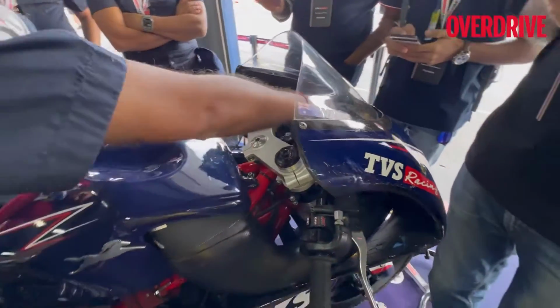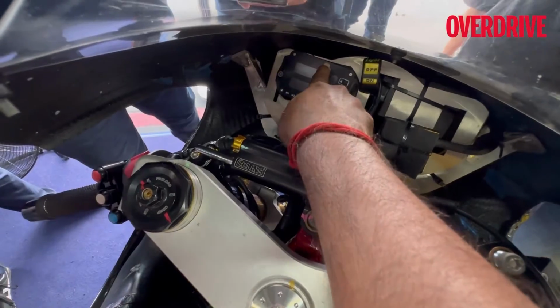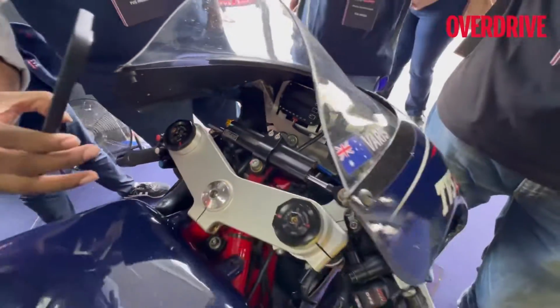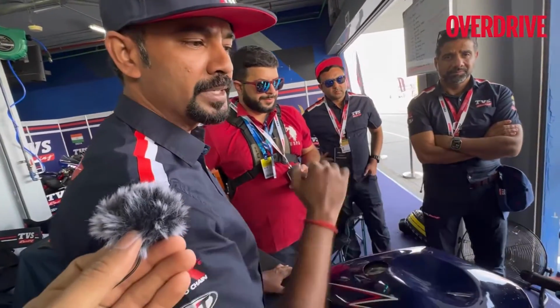And the rider can see all the RPM and the gear shift light. He has to shift the gear at the right time. All data and all information can be seen there.